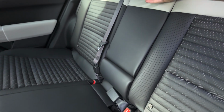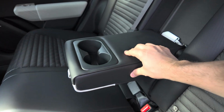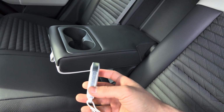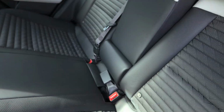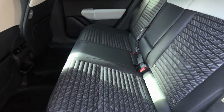You can install 2 child seats. Here you have the armrest, by the way, with 2 cup holders, pretty good quality. And this is the key, by the way. And you have also the summon. You can summon the car forward and backward. I can show you in a separate video, which is super cool. So yeah, the key was here. Anyway, and I like the fact that here it's quite flat, so even a third person can sit here without any problem.